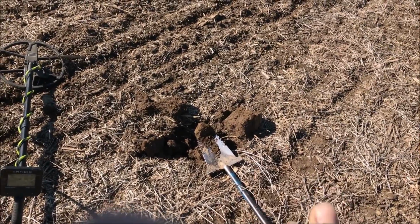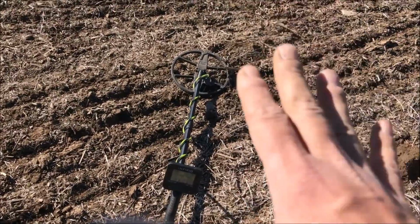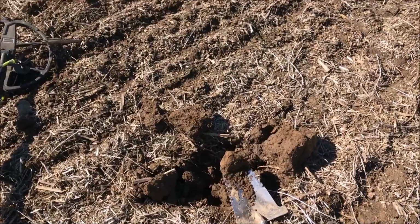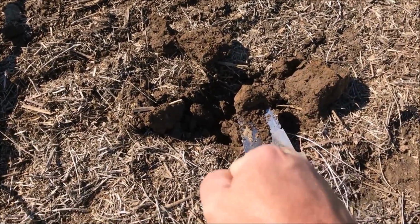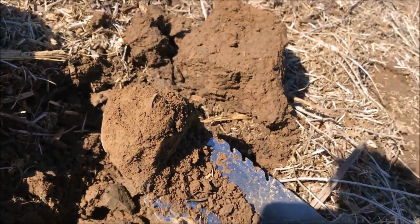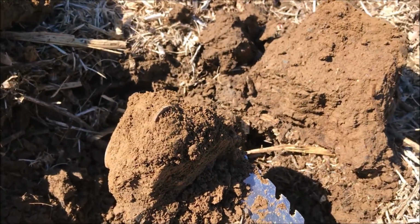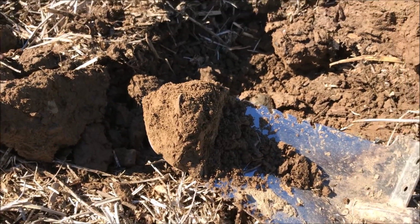This was hitting on my machine at 28.29. As I said before, on this machine, I isolate nickels. So it was a high tone for me, although it would be a mid-tone for most people. It was about 3 inches down. I cut the plug out, went down with another scoop, pulled back on the shovel, and it's sitting on the clump on the edge of my shovel, coin sticking out just like that. If that's not one of the coolest things I've ever seen, I almost don't even want to touch it.